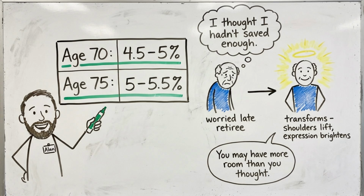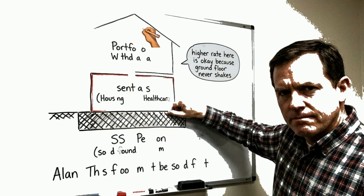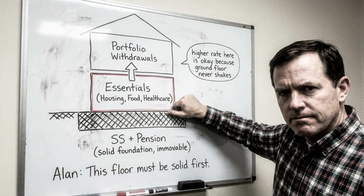This is empowering for later retirees who worry they had not saved enough. The time horizon math works in their favor. The key qualifier for higher withdrawal rates at later ages: you must have significant guaranteed income that covers your essential expenses. If Social Security plus any pension covers your basic needs, your portfolio is supplementary, and a higher portfolio withdrawal rate is far less risky because essential expenses are covered regardless.